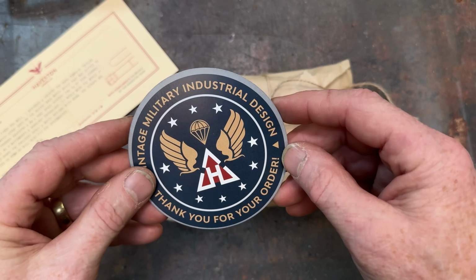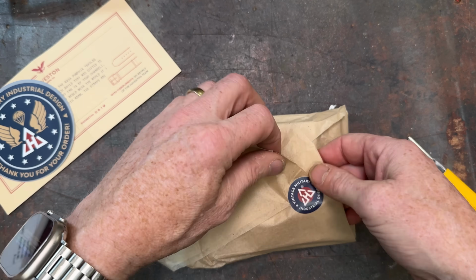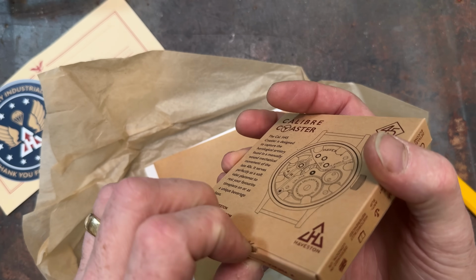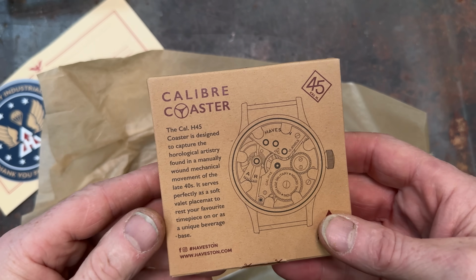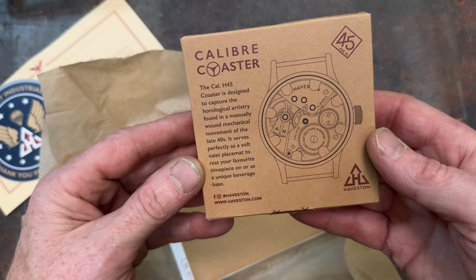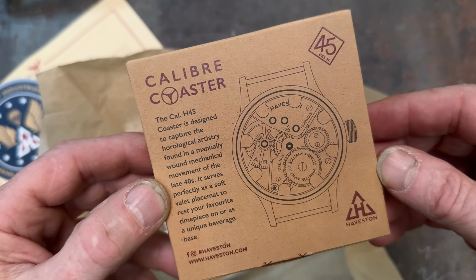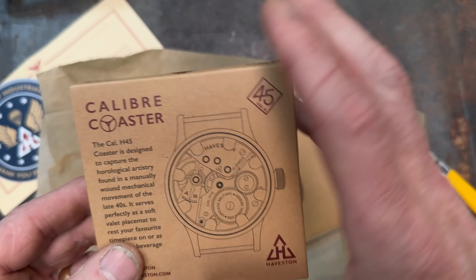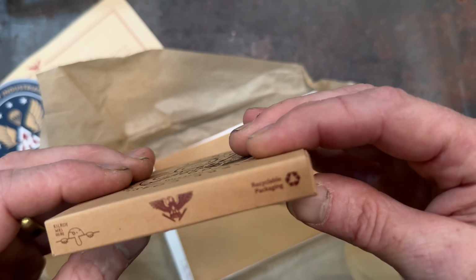Okay, here we go. Vintage military and industrial design. Thank you for your order. Okay, here we go. Oh, coasters. We love coasters at Tested. The Calibre coaster. The Cal H45 coaster is designed to capture the horological artistry found in manually wound watch mechanical movements. You know what? Can I tell you how hard it is to be on the other side of the camera and trying to read? Anyway, it serves perfectly as a soft valet placemat to rest your favorite timepiece on, or as a unique beverage base.